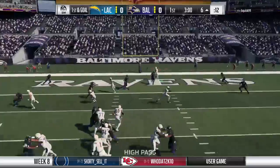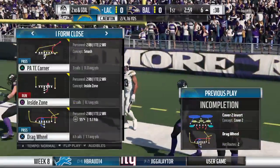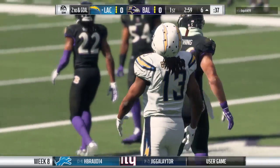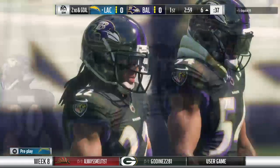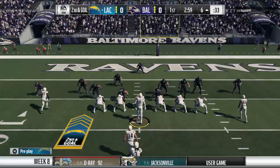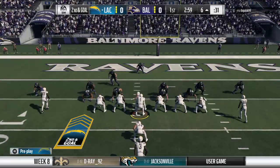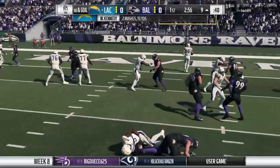To throw is Newton. And he rifles one incomplete. They were looking to get it to Kelvin Benjamin there. And that'll bring up 2nd down. Brandon, some of those windows to throw the football that exist when you're between the 20s, they don't exist when you're this close to the goal line. But as a former DB, I liked it closer to the goal line. Tighter windows made it easier to cover people, actually.